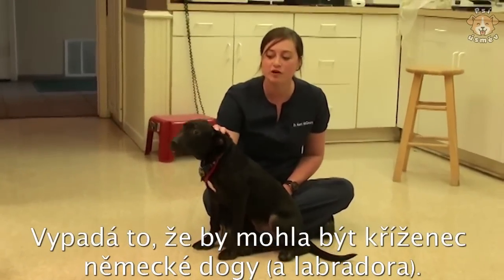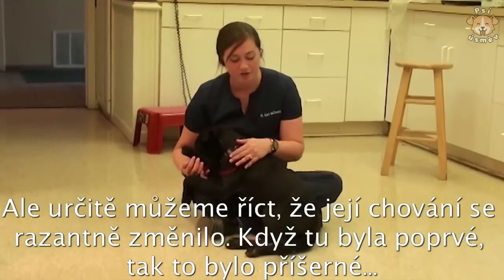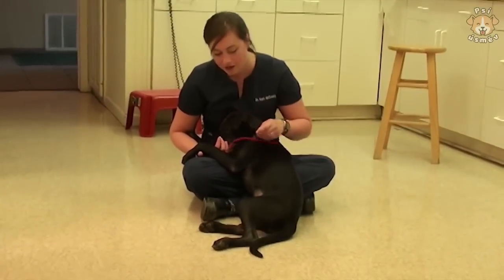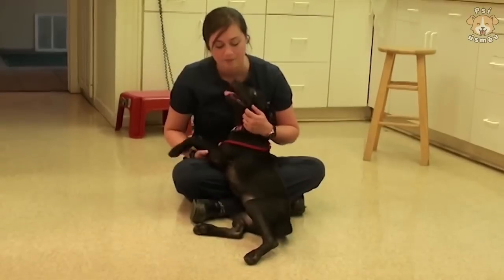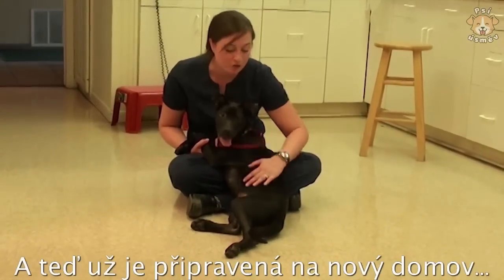She just keeps growing. She looks like she may be a Great Dane mix of some sort, but you can tell how her personality has just changed. She was terrified when she first got here, and she was definitely probably not going to make it out of a shelter. They don't really consider her adoptable when she looks the way she did initially, but she's done with all of her vaccines and pretty much ready to go to a new home.